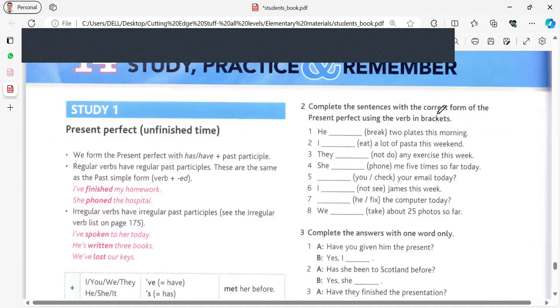Complete the sentence with the correct form of present perfect. Can you do this? Yes. Guys, is it clear now? Yes. Break, right? Yeah, go ahead. You have 2 minutes to finish.